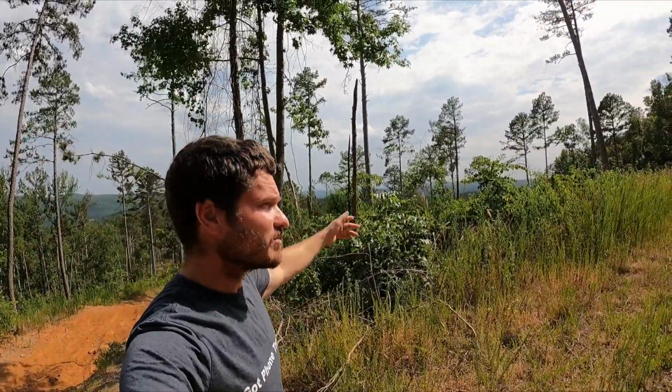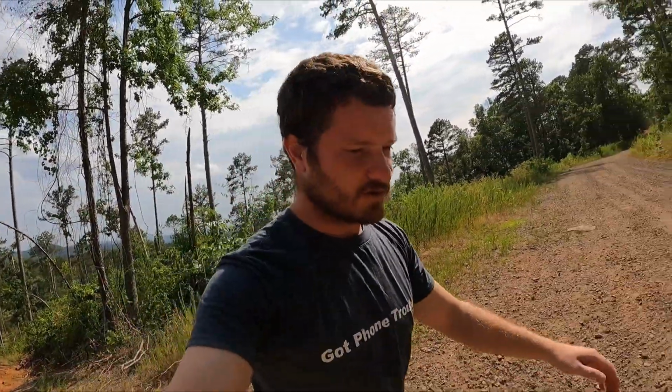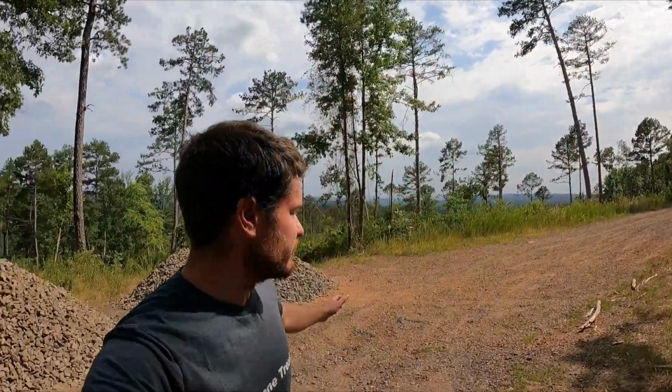They just logged this area. When they log areas, sometimes you can get really cool views that otherwise you wouldn't see because of all the trees. That is one of the things. It's kind of sad, but it's kind of neat about Arkansas. There are just epic views of mountains and stuff, but they're all hidden because everything is wooded for the most part.